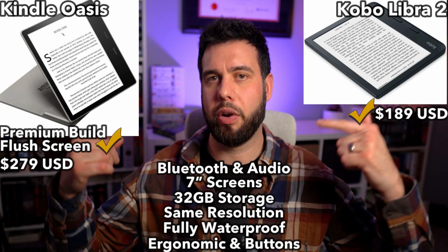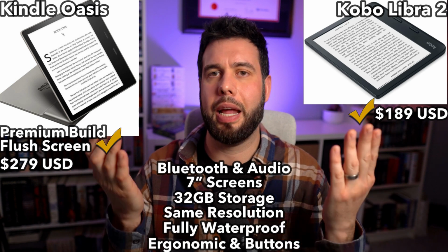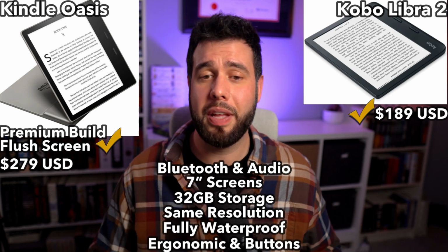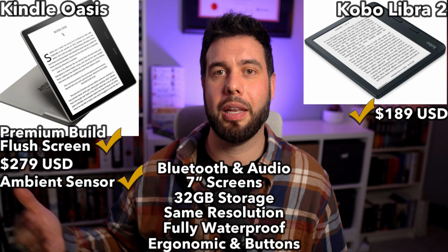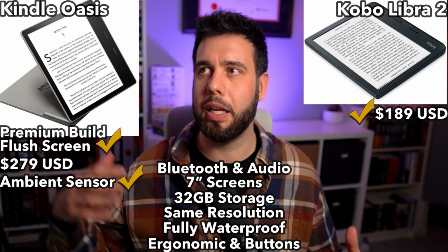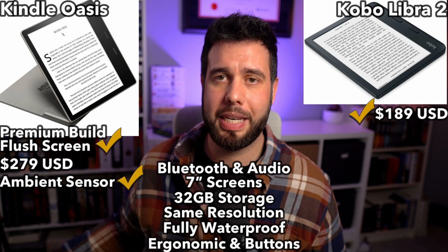We'll get into later in the video why someone would prefer a Kindle versus a Kobo, but in terms of specs and devices and looks and usability and features, they're almost the same. Now, one thing that the Kobo Libra 2 doesn't have or isn't able to do is it doesn't have the Kindle ambient light sensor. What that means is it's not going to be able to automatically adjust the brightness of the device according to your environment. So it's not going to adjust the brightness up and down.